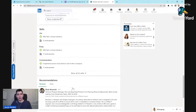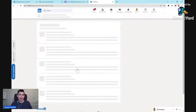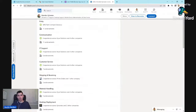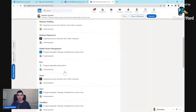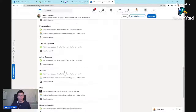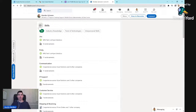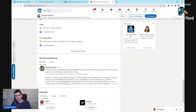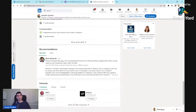And then for skills, you have 22 skills. You can add up to 50. So I would recommend erring on the side of more than less. So I'd at least add 15, 20 more skills to your profile and focus on hard skills. So roles like shipping, receiving, customer service, material handling, desktop deployment, these are all great examples of skills that you should include on your profile. A lot of people include things like detail-oriented, problem solver, things that aren't very searchable. So great job.